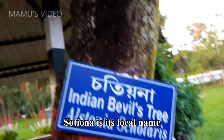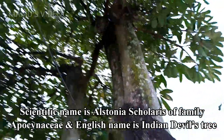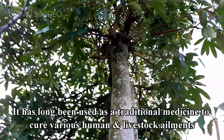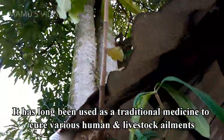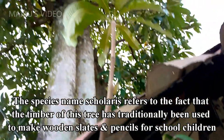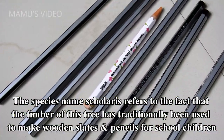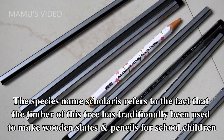Sotiona is its local name. Scientific name is Alstonia scholaris, of family Apocynaceae, and English name is Indian Devil's Tree. It has long been used as a traditional medicine to cure various human and livestock ailments. The plant is used in Ayurveda medicinal systems. The species name scholaris refers to the fact that the timber of this tree has traditionally been used to make wooden slates and pencils for school children.